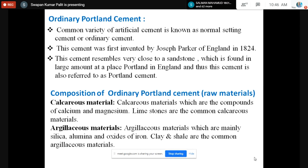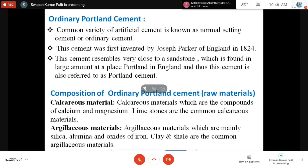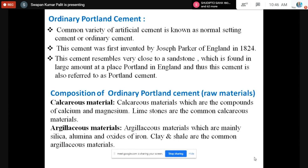Okay. What is the composition of ordinary Portland cement? You can see here there are two raw materials. I told you earlier, one is calcareous material, another is argillaceous material. Calcareous material is mainly compounds of calcium and magnesium. Limestone is the common calcareous material. Calcium and magnesium are the main components of this calcareous material.